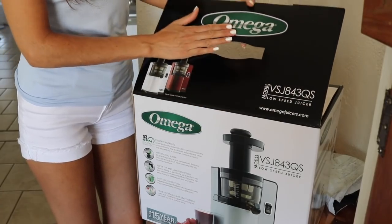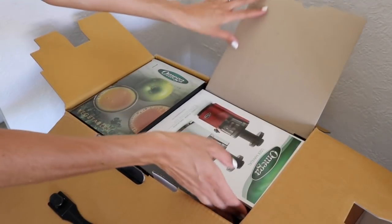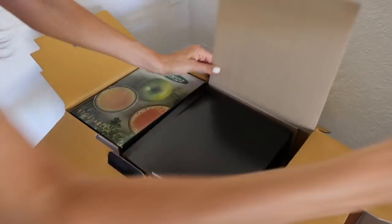So I ended up going with Omega. This is the VSJ843 model. Oh, you know what? We're gonna have to go out to the grocery store. I'm gonna go get some celery and all kinds of stuff to juice. This is gonna be so much fun.